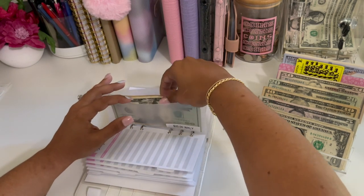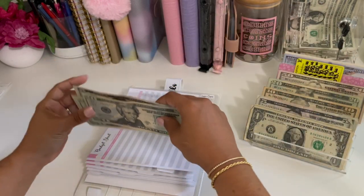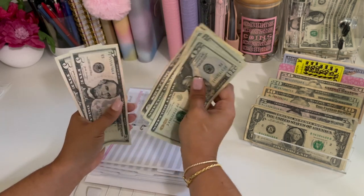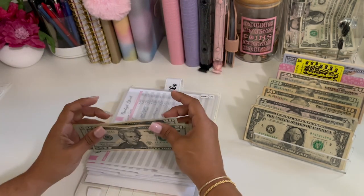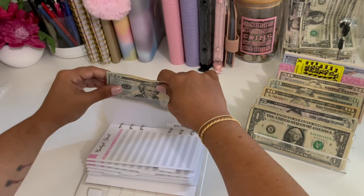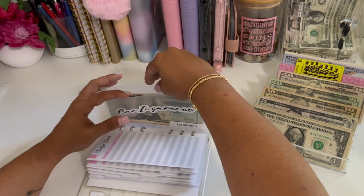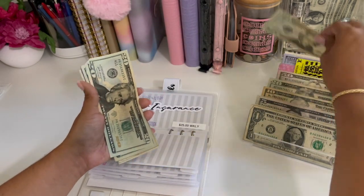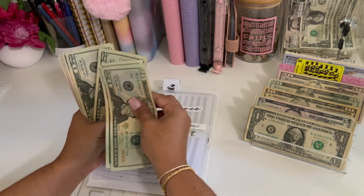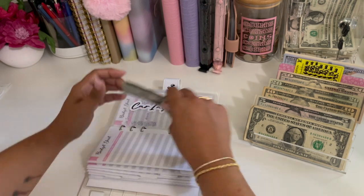Lawn care is going to be receiving 25, so a 20 and a 5. So now we have 20, 40, 60, 80, 90, 95, 100, $105 in lawn care. Car insurance is going to be receiving 25, so a 20 and a 5. So now we have 20, 40, 60, 80, 85, 90, 95, 100 in car insurance.